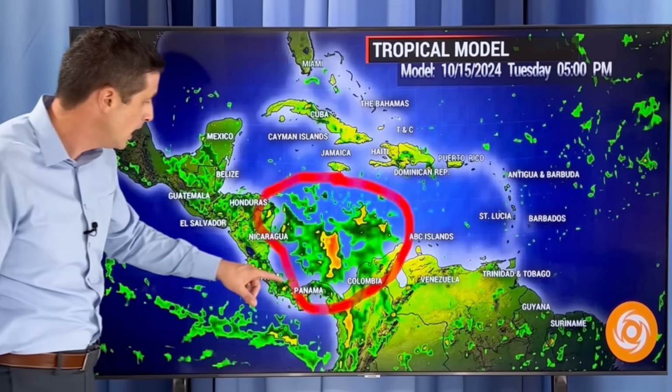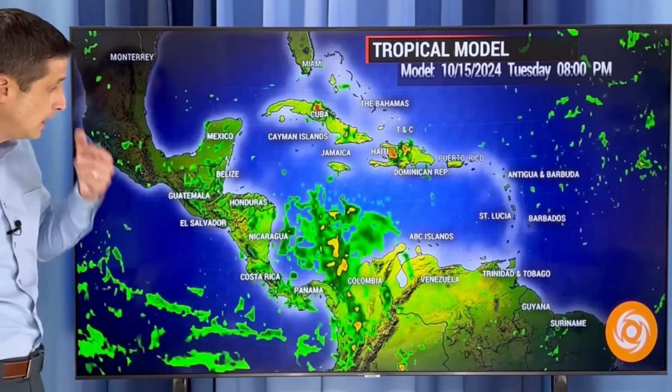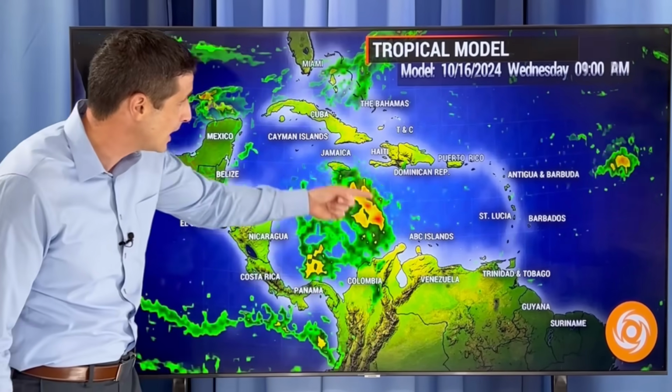Lucia, Trinidad. Here's Panama, Costa Rica. Keep me posted. Let me know in the comments if you are getting any flooding the next few days. Just a lot of rain building in here.